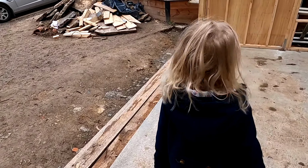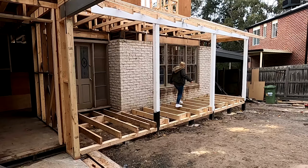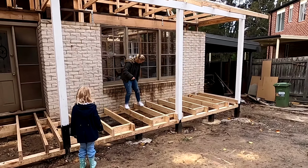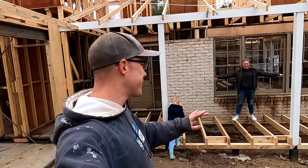Alright, let's go and show over on the porch. Show us where the porch is. Yeah. This is the garage. Where's the porch? Oh, who's on the porch? I'm sitting here, enjoying a cup of tea. So that's the porch. What's the frame of the porch?